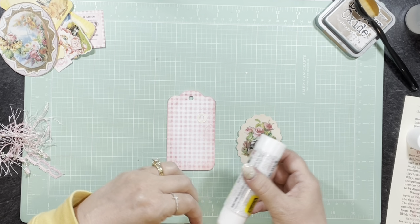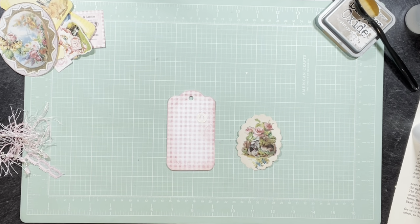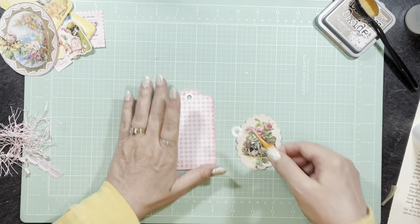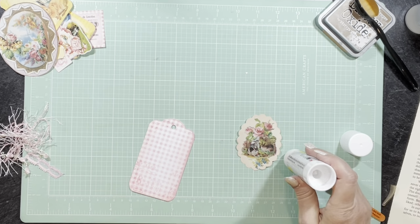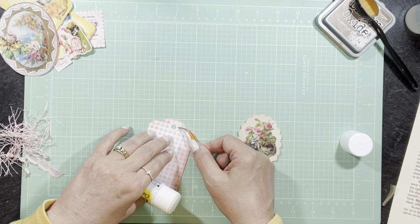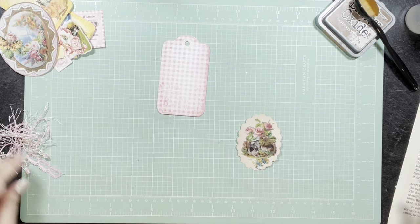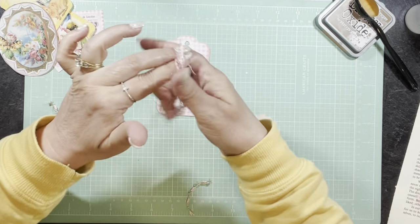And these are just scraps from previous days of the kit. I am trying to use everything and not waste anything. Plus, then I know that it goes very well. There we go. All right, so we've got that part. Now I need to decide what I want to do behind the bunnies or around the bunnies or whatever. Do I want to do this at the top?